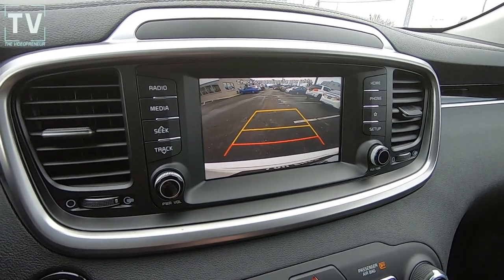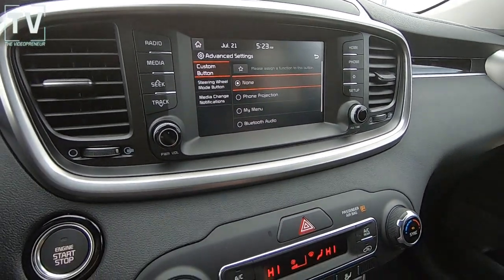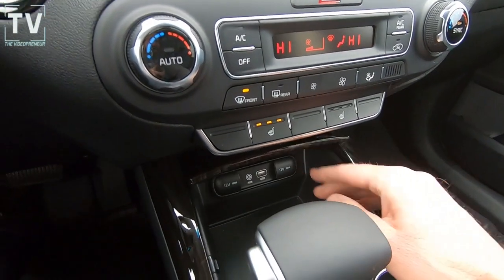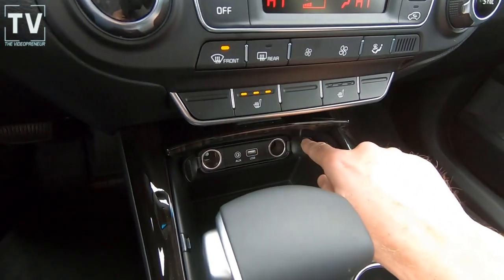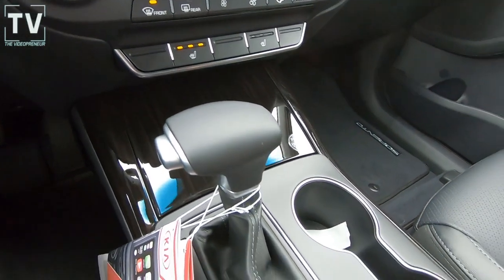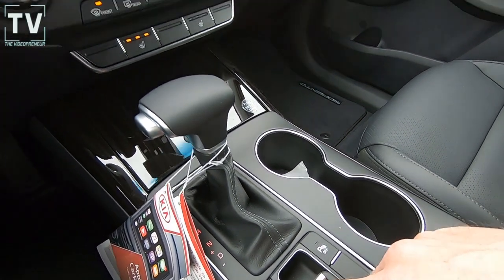We have the backup camera with dynamic guidelines, smart cruise with stop and go, lane departure warning, lane keeping assist, driver attention warning. Nice little cubby here with additional power ports. We have two 12-volt power ports as well as USB. Two nice cup holders. And then we also see the driver's mode.